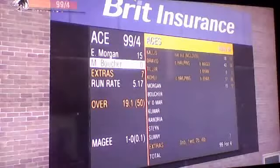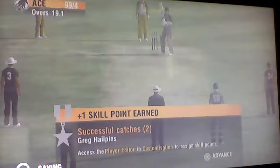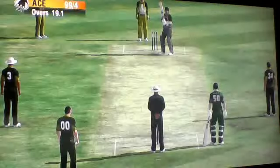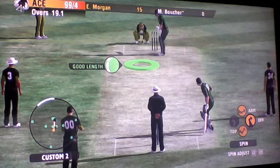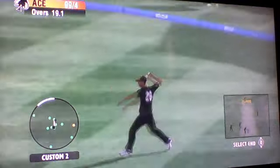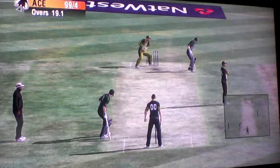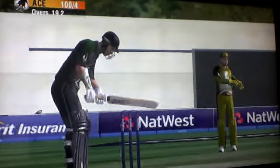Oh, what a catch! There's one thing that really frustrates me about playing cricket matches with friends: they all say you cannot be caught on the leg side. Absolute bullcrap. You can always be caught on leg side, no matter how far you edge it down. Look at the way Greg Hilton just stood up brilliantly and got to that. He moved across to the middle stump because he read where the ball was going.